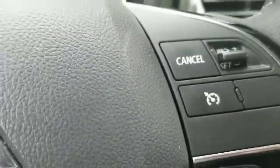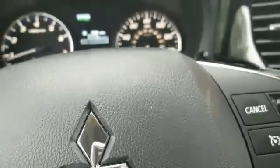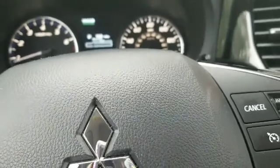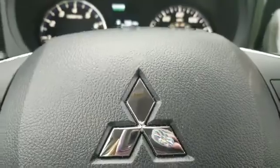One really cool feature that this has, and I don't know the exact name of it, is a braking system where if you're on cruise control and the car in front of you starts to stop all of a sudden and you get too close, it will start to brake for you. It's a really cool safety feature. Then let's see what else it's got.